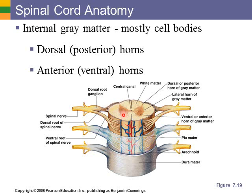At the same time, you're going to have motor neurons here. Their dendrites and motor cell bodies are going to be located within this gray matter, and their axons, or sending bodies, are going to go out through this lower structure here called the ventral root. Dorsal root on the back side, ventral root on the front side.